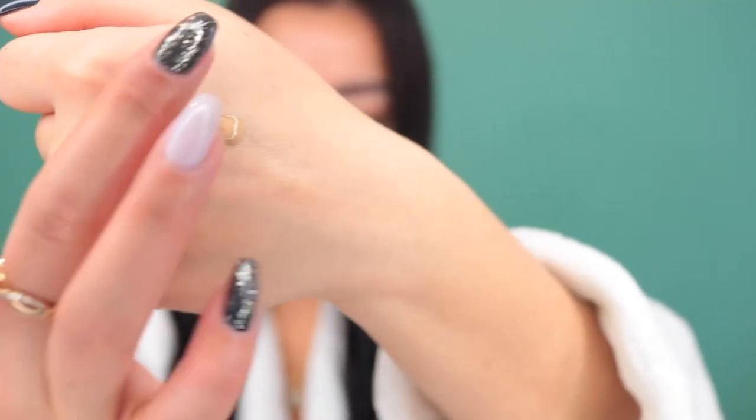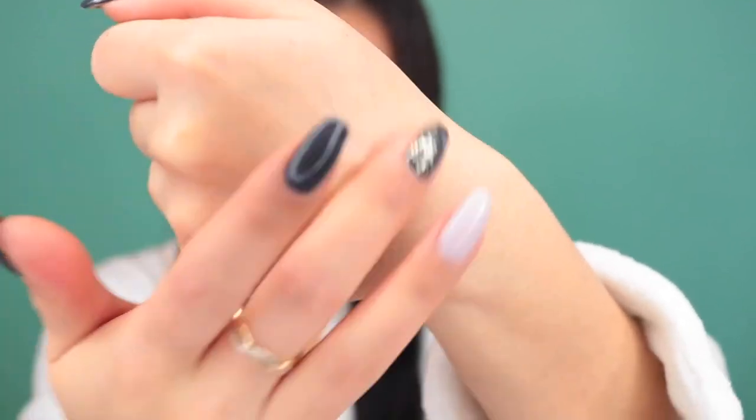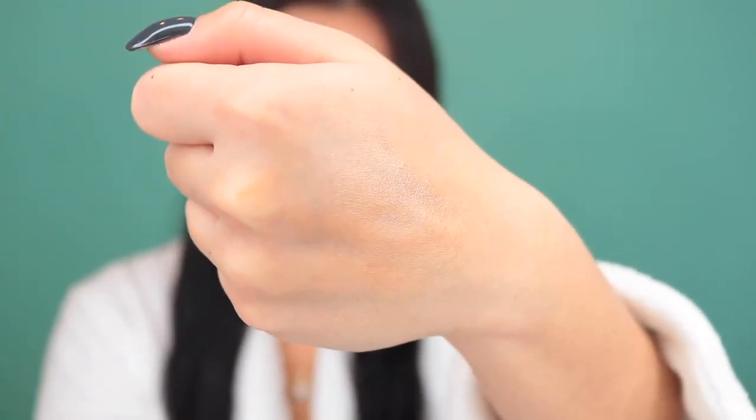So it looks like this. Yeah, it doesn't look like a ton of coverage or anything, but it just helps even out the skin, and I love that it's a matte finish because once again, I have oily skin. So it has a nice matte finish, and then you're ready to go in with makeup, your primer, whatever it is after that. It dries down really quick. You don't have to wait for a long time for it to settle in.